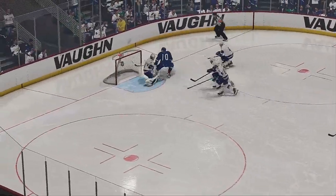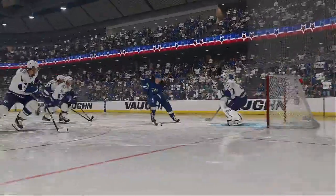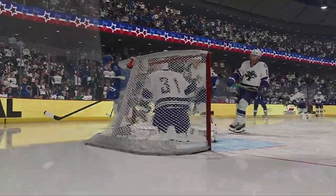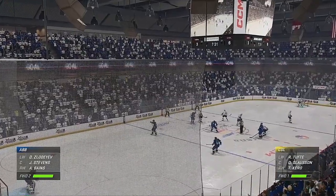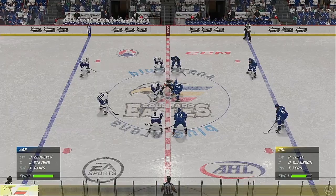Oh, James, let's have a look at this goal again. I mean, it's just a desperation play as he's stumbling and just stays on his feet long enough to be able to get his stick on that puck and make a glorious pass to a player who's able to finish it. Listen, you got to out-battle, you got to out-will, and that's just pure strength to be able to stay on your feet. The Eagles continue to attack the net here in period number three, adding yet another goal to their score.